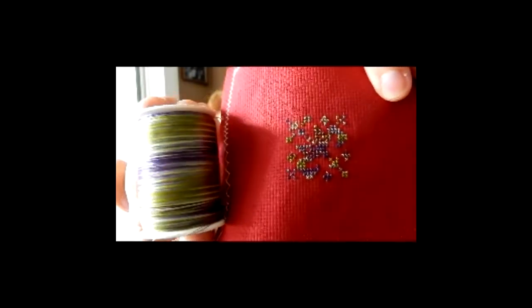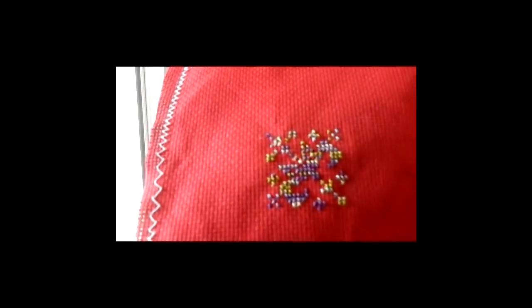And that's what it looks like. And like I said, I like it. But it's coming out, this is an 18 count. It's called Ruby Wine Ada. And it's just, I don't know, I think it's just too small.